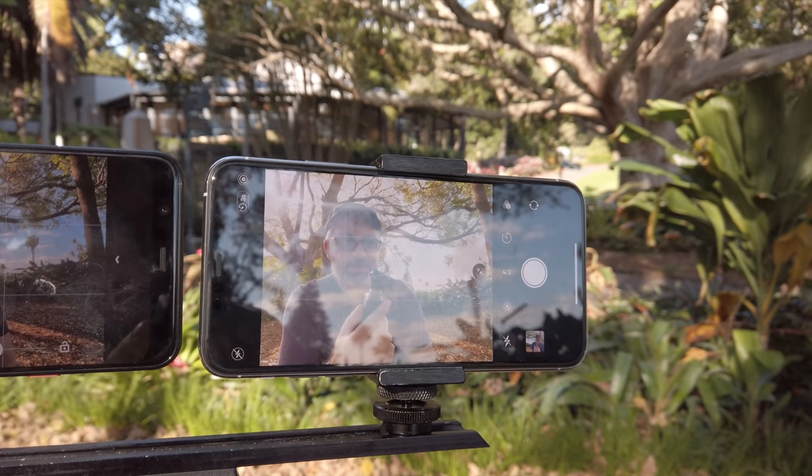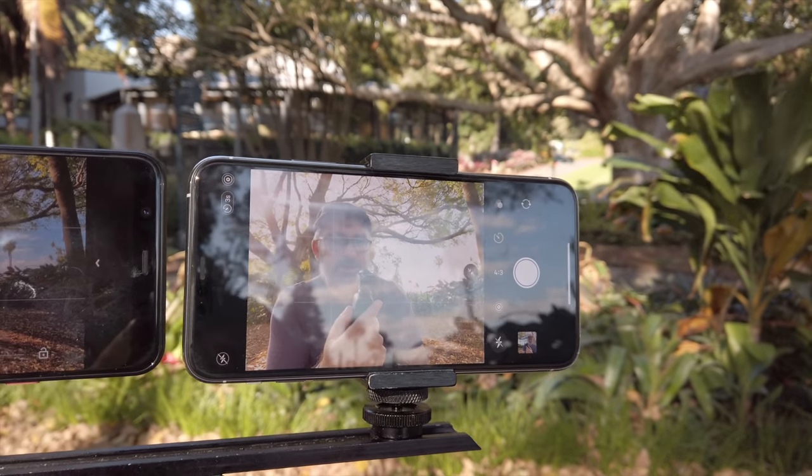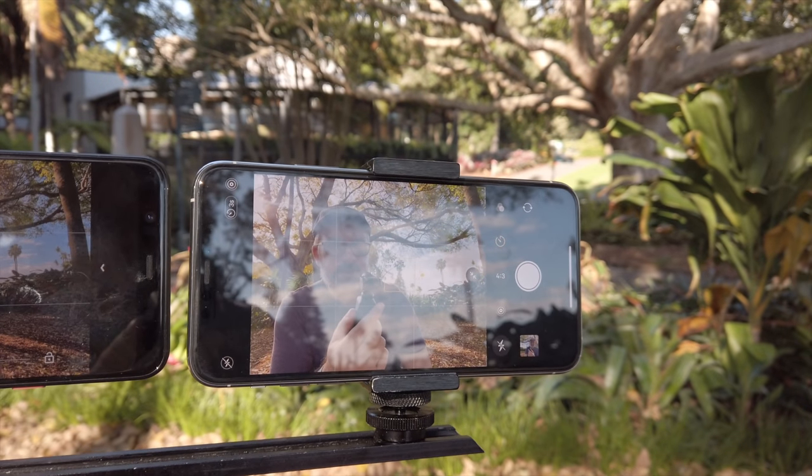I thought this would be a clear victory for the Pixel, but the front-facing sensor in the iPhone just seems to have a little bit wider dynamic range to begin with, and its automatic adjustment for exposure is a little bit clever in the first place.